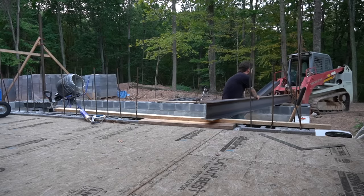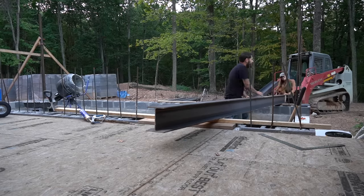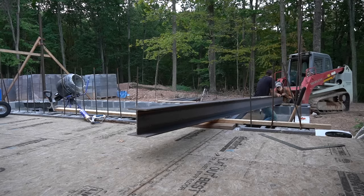1, 2, 3, go. 1, 2, 3, go. 1, 2, 3, push. 1, 2, 3, go! 2, 3, go!